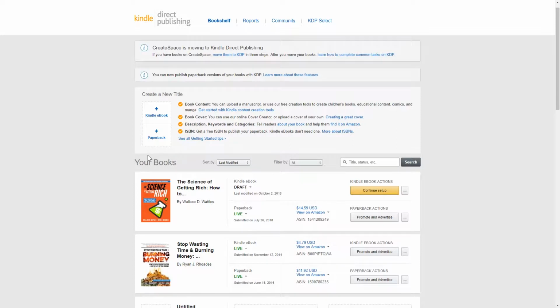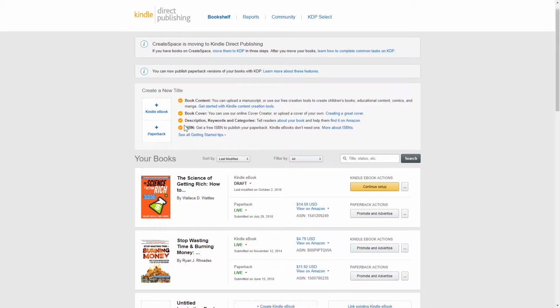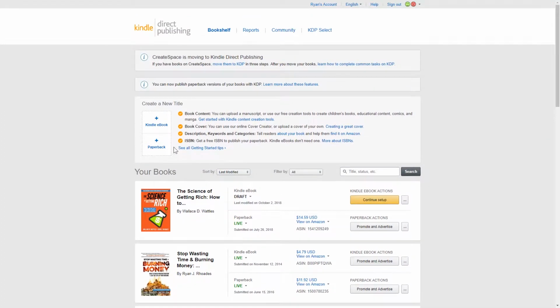So anyway, just something to think about. This is the back end of my dashboard here. This is through Kindle Direct Publishing. It's formerly CreateSpace. CreateSpace is still around, but they are basically merging them and sunsetting a lot of the functionality of CreateSpace. So they've made things a lot easier and cleaner on Kindle Direct Publishing. I just wanted to show you how quick it can be to at least get the process started.